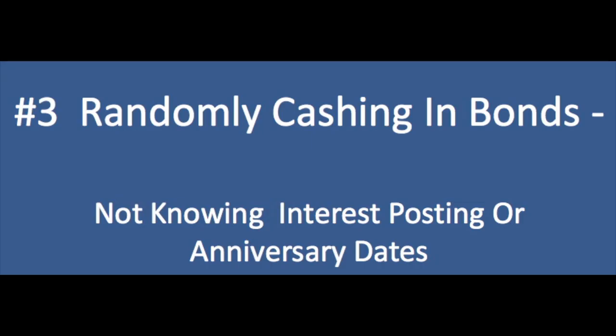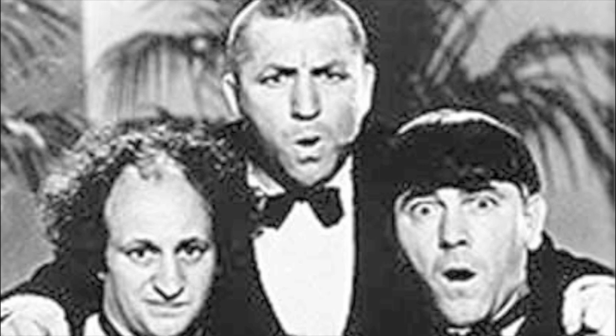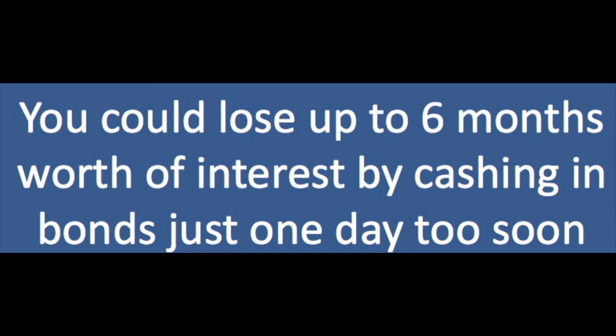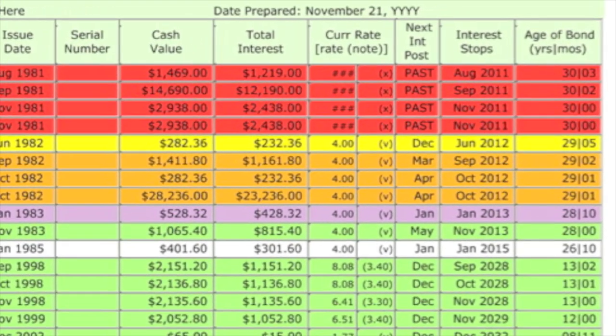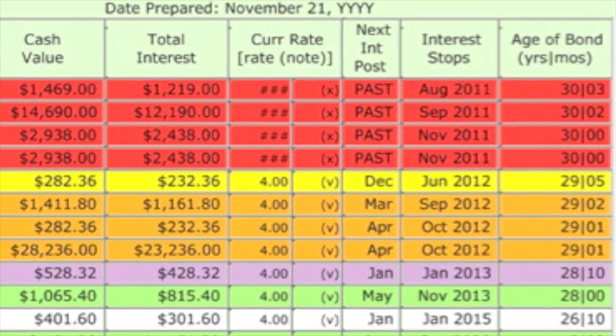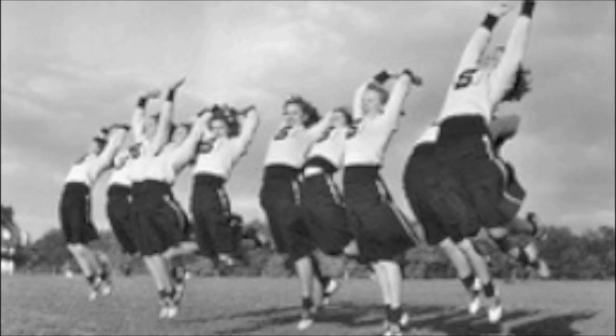Number 3, randomly cashing in bonds, not knowing interest posting or anniversary date. Costly mistakes often occur for bond owners by randomly cashing in bonds that can easily be avoided. Also, by not knowing important dates, you could lose up to 6 months worth of interest by cashing in bonds just one day too soon. Know the next interest posting date to avoid forfeiture of interest, which is displayed on your complimentary Savings Bond Inventory Report.